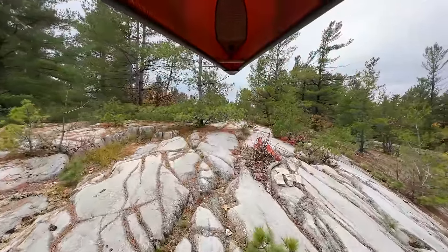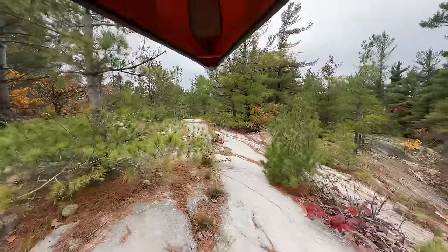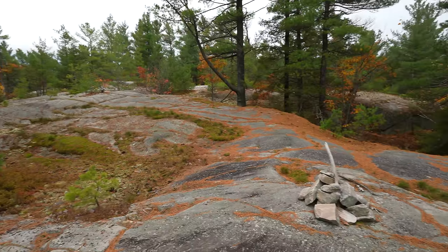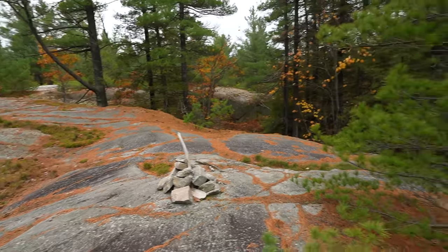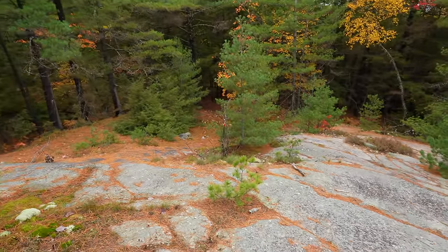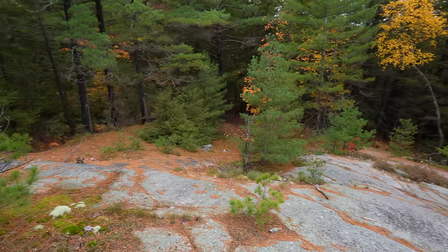Didn't expect to be climbing mountains with my canoe on our first trip. Without these cairns, it'd be quite tricky to find the trail. Here it goes down here. Quite steep, actually, with a lot of pine needles, so I'll have to be careful not to slip.